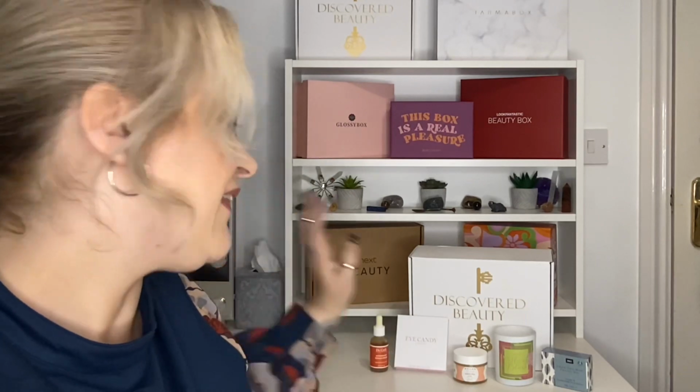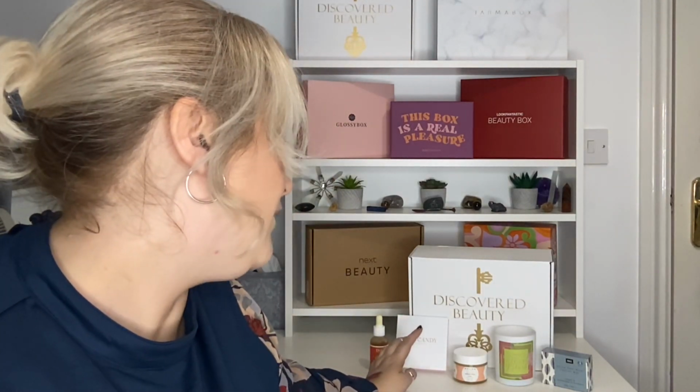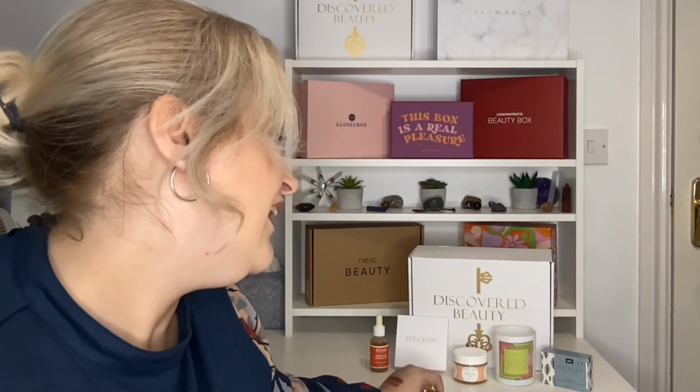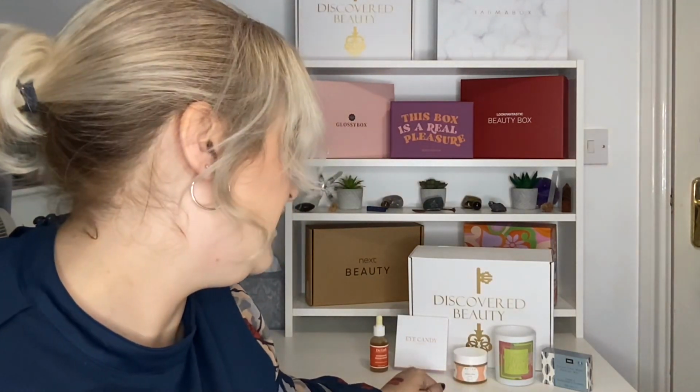It is stunning. So we get that gorgeous, gorgeous eyeshadow palette, amazing. We have a Wonder Bomb, which can be used basically for anything on your body by the sounds of it. A lovely facial serum, a candle that smells out of this world, and a facial bar, mud bar. Cool. Yeah, I can't fault it. I honestly can't fault it.